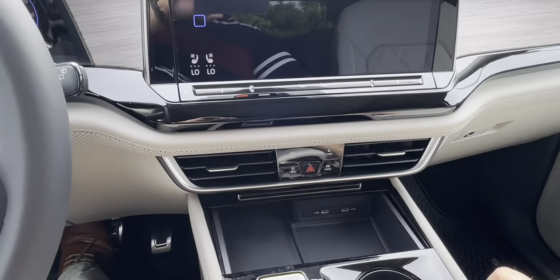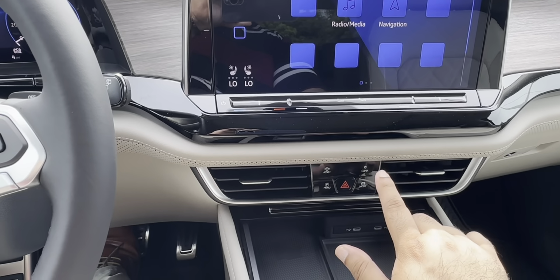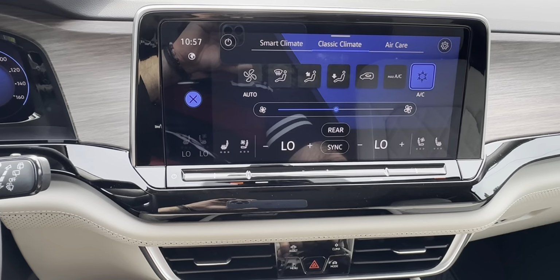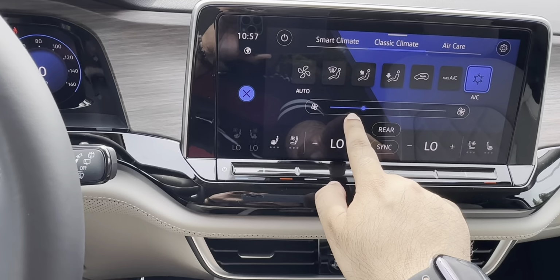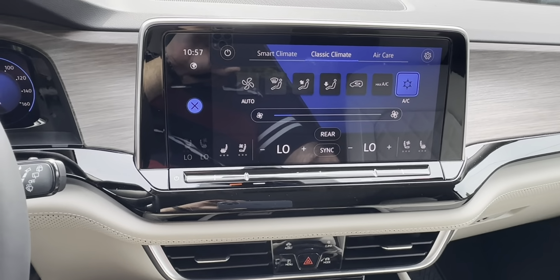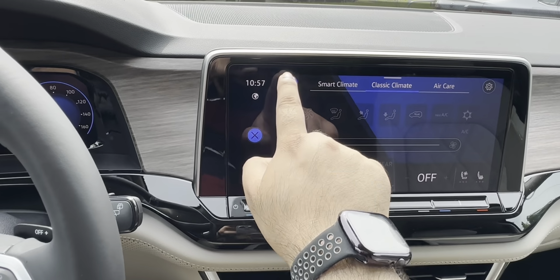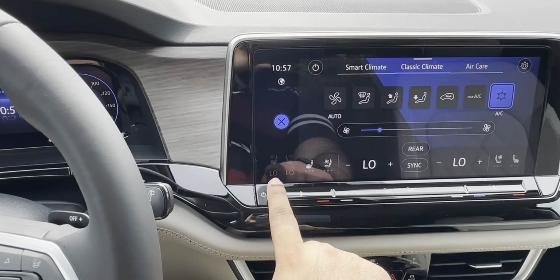So everything is integrated in this infotainment system, even your climate. So just click on climate and here are all of your settings for the climate. You can control your fan from here. And if you want to turn off completely, just press this button. It will shut off everything. So this car comes with heating and cooling seats.